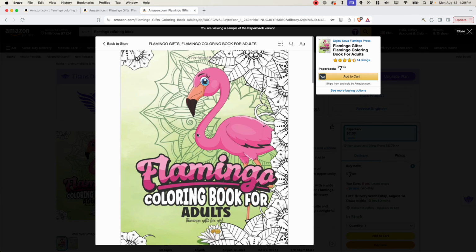So here is the cover. We can see a little bit of coloring elements right here, and there's a flamingo and the book title. It's all very simple to create. We could actually create this right off of Canva, which is a free program that I really love to use.